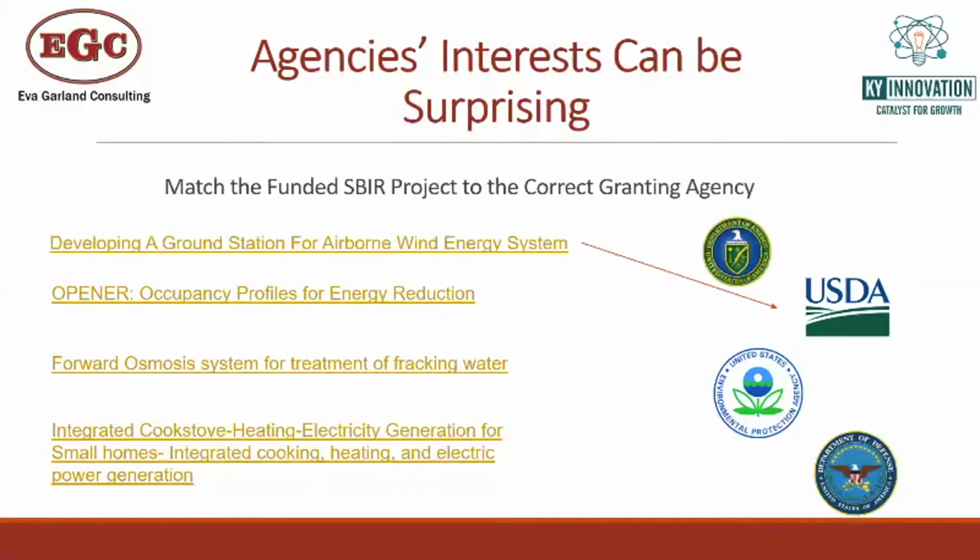The occupancy profiles for energy reduction, we're down to 3. So energy reduction: Department of Energy, EPA, and Department of Defense. One person got it in the back.